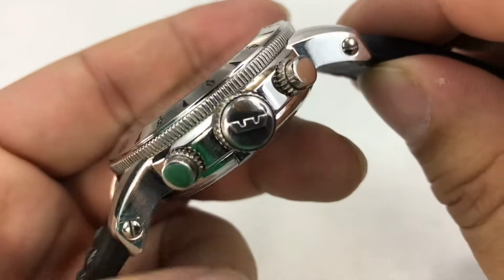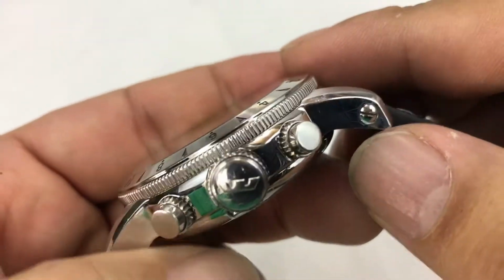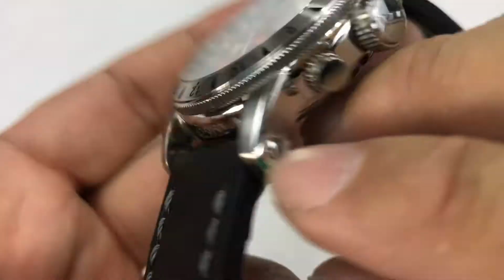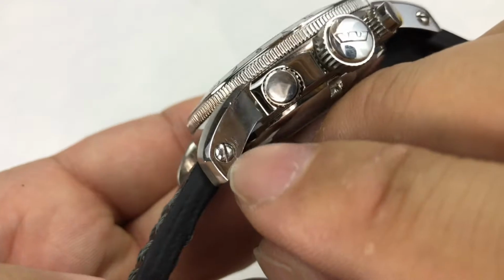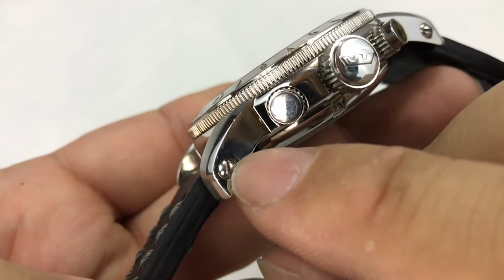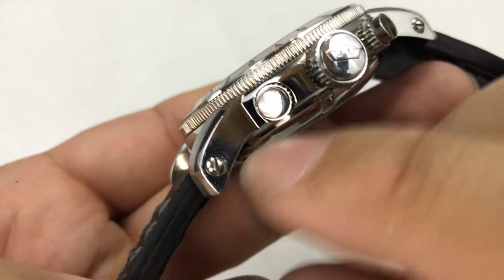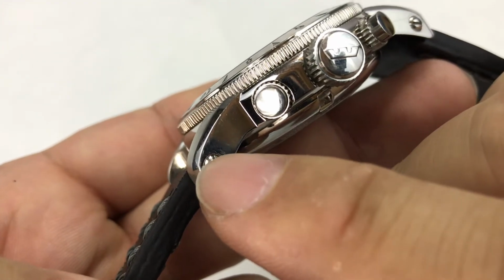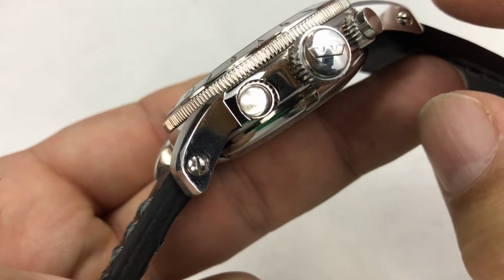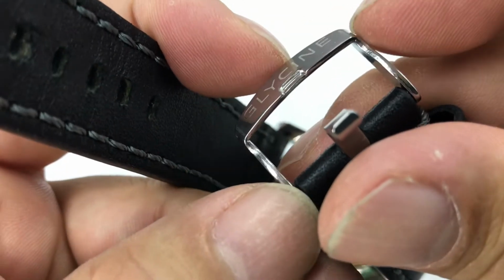The other thing I want to show you here, and we will cut to it in a minute, is that you can see that this does not use spring bars. It uses the screwed down pass-through bars for holding on the watch band. Now, they're not usually that big, so you can use pretty much any watch band. This is an aftermarket leather watch band. I thought it looked pretty good here. I did replace the buckle with the Glycine buckle because it fit, so I did that.